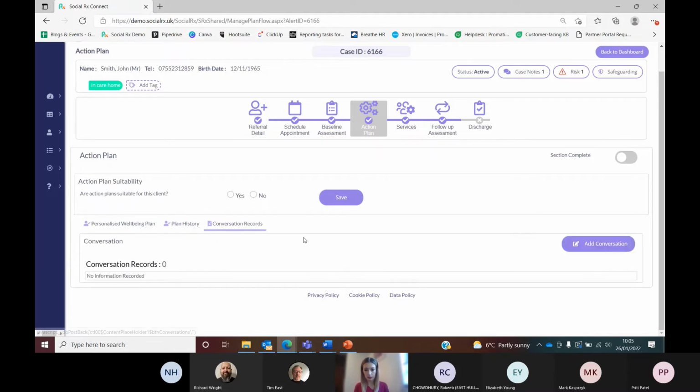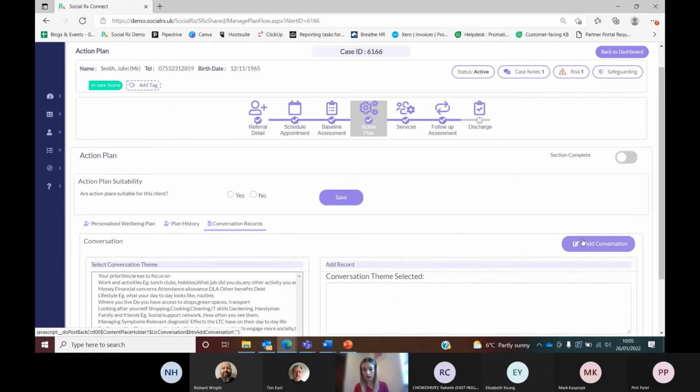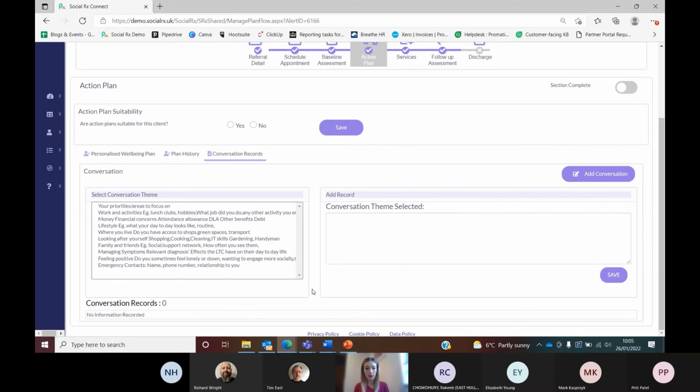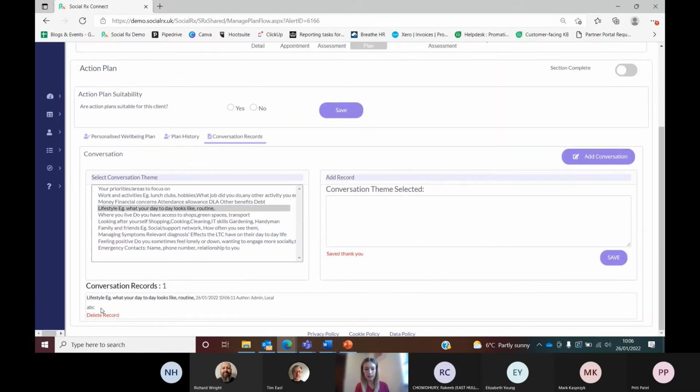The conversation records are quite useful for commissioners. So how it works is that you've got a list of themes on the left. Again, that's configurable, whatever themes you wanted to record there. So things, for example, financial concerns, lifestyle issues. So you can select a theme, input any information there, click save, and then that's recorded.